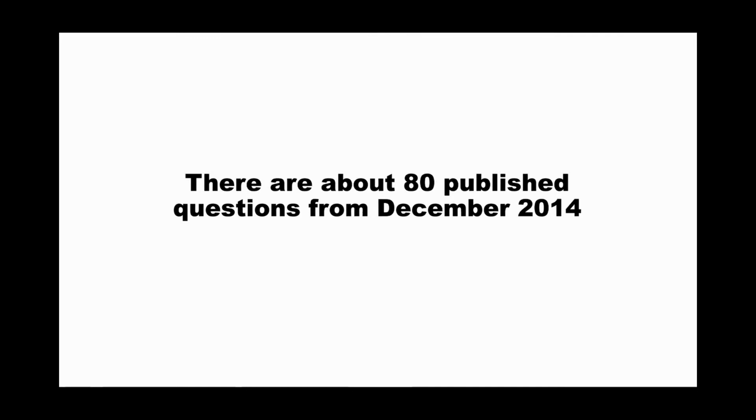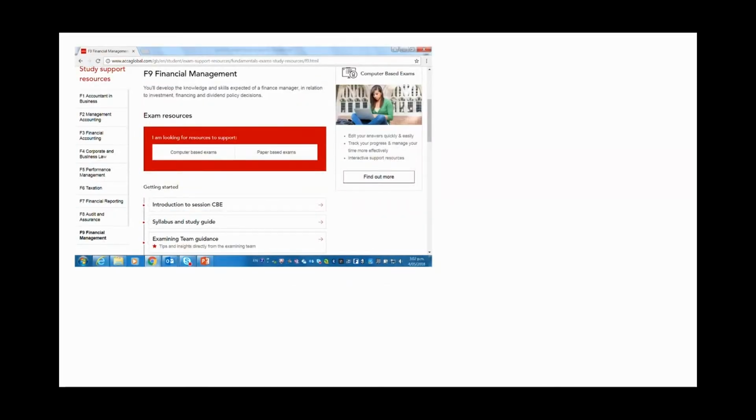The second tip is, after reading through all chapter roundups and index pages, once you have ideas, you can start working through as many practice objective questions as possible. There are about 80 published questions from December 2014. Try them all if possible. And how do you find them? Where can you find the files?